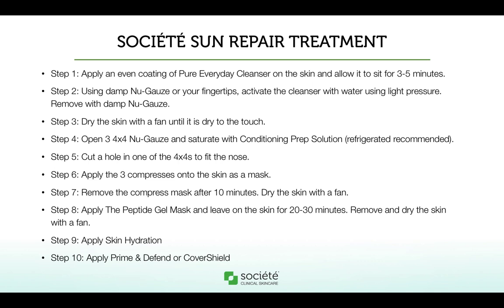So you'll begin by applying an even coating of the Pure Everyday Cleanser onto the skin and allow it to sit for 3 to 5 minutes to really penetrate. Then using your soft gauze or your fingertips, you'll activate the cleanser using a light pressure with tepid water and then remove the cleanser. Step 3, you will just dry the skin with a fan so it's nice and dry to the touch.